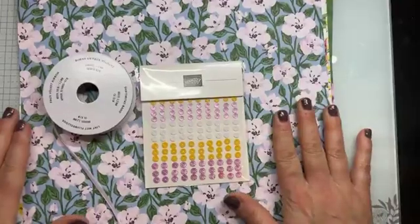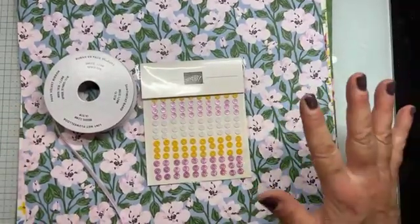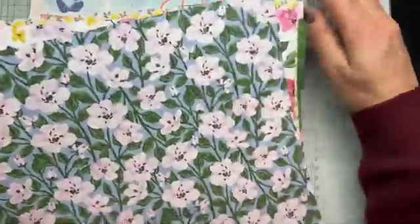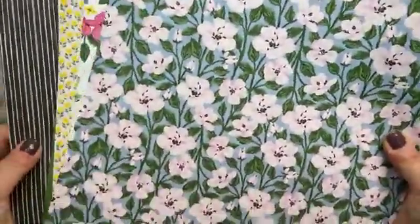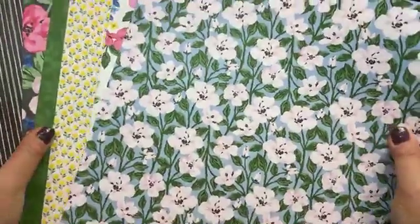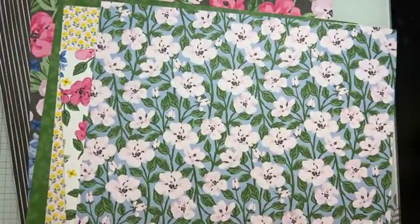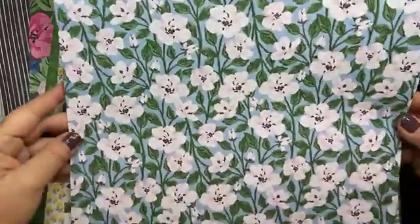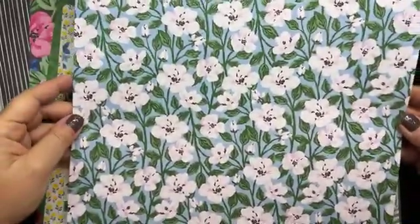Now, this is a suite. My bundle is going to arrive today. I was really hoping my box would come before I went live today when I had to move it late, but it didn't. So this paper is gorgeous. It's called the Lovely Garden, and it coordinates with a bundle that has a giant hydrangea.